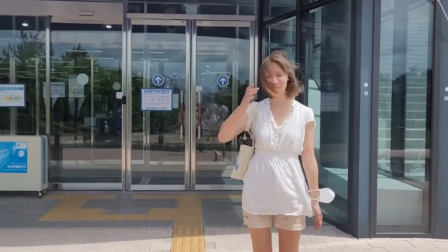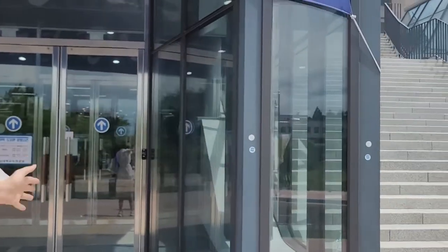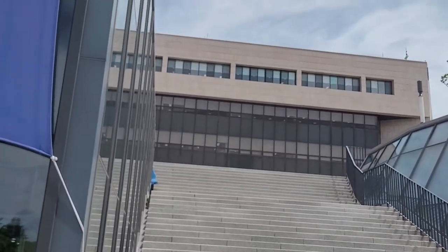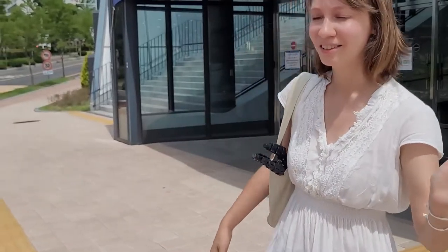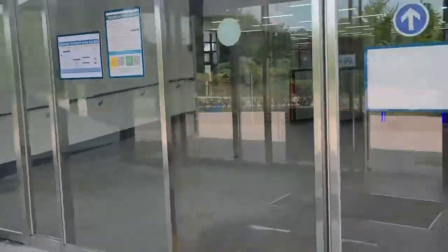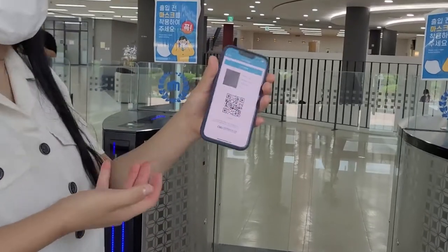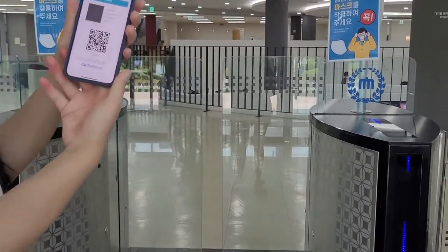Now we're at the library, which is actually up there. So let's go up. You can borrow books there and just read and study, but in this building down here you can only study, so there are no books. You have an app which you have to scan this code with, and then you can just go in.